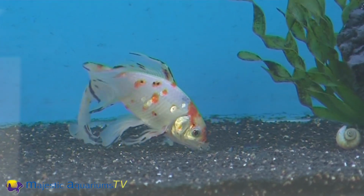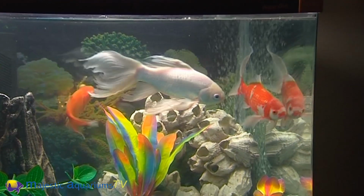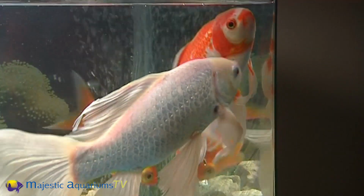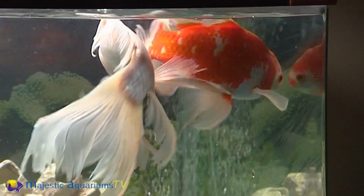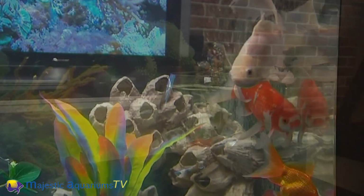Goldfish by nature are a very peaceful species of fish, but every now and then you hear stories about people getting a rogue one that goes around attacking and even killing some of their fish. So look out for that. If you do get a dominant fish that's attacking the rest of your fish, you really need to look at trading it in or removing it out of the aquarium, so then you can go back to having a nice, peaceful, harmonious fish tank.